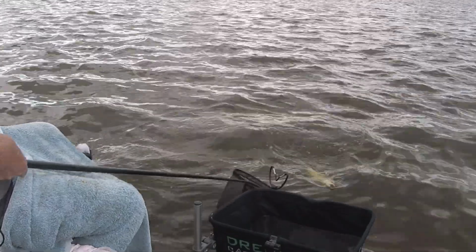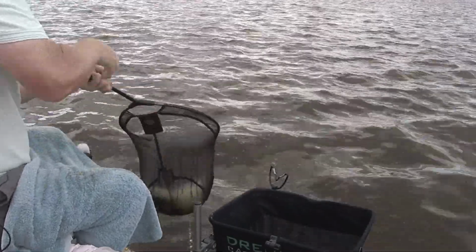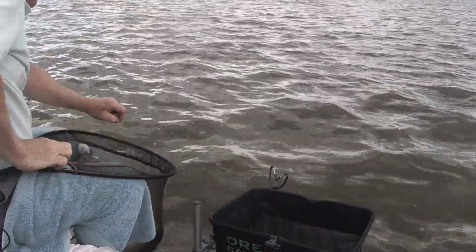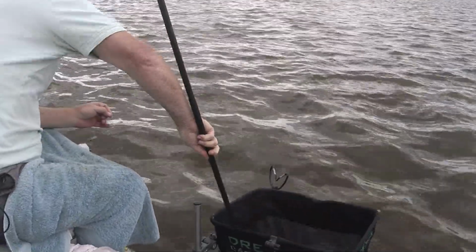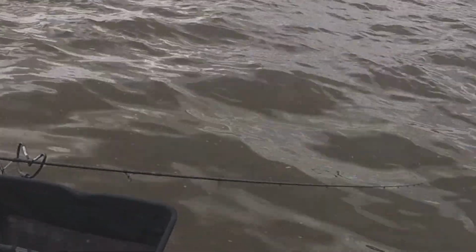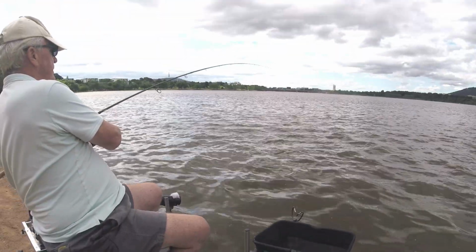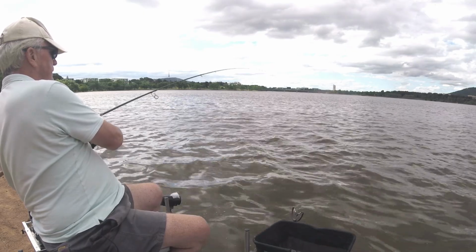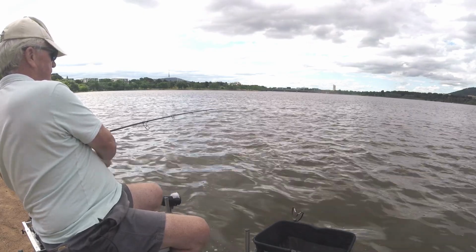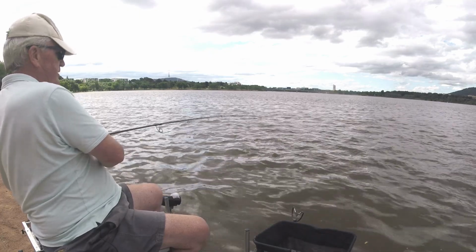Come on, fish. That'll do. 15. There we go. That looks like a bite to me. Yay. And there's about 4 minutes to go. Just got to get this one in and I'll be more than pleased with my day's work, with 21 fish if this one comes in. I haven't done too badly at all.